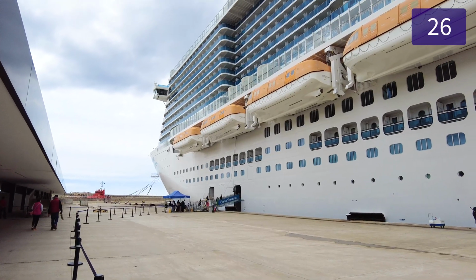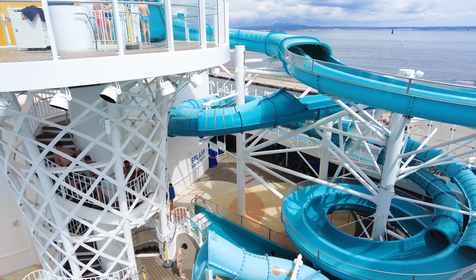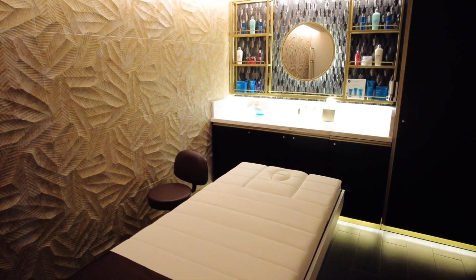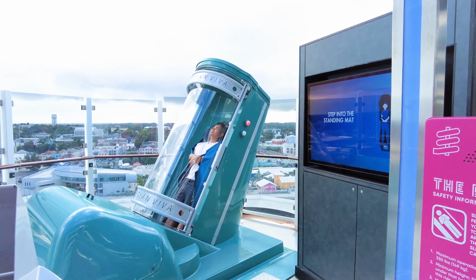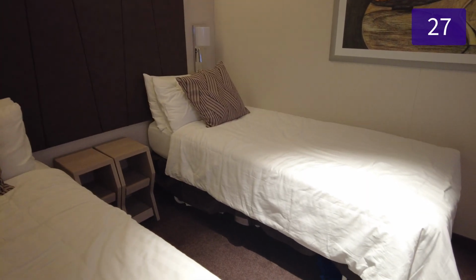Number 26, take advantage of better prices on port days. Port days can also be a good option for highly sought-after activities or good prices at the spa. Check the daily cruise planner to see when things are open, and ask crew members if there are any specials or discounts available. Number 27, look for hidden USB plugs.